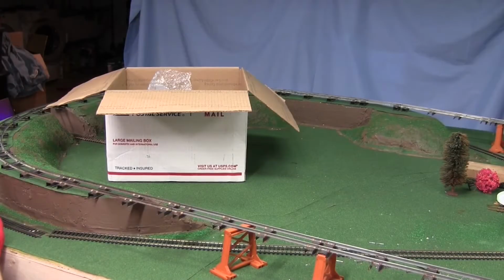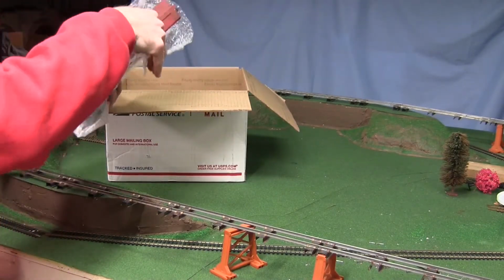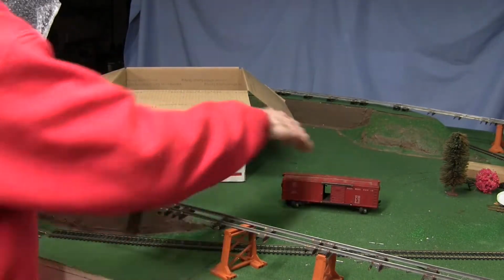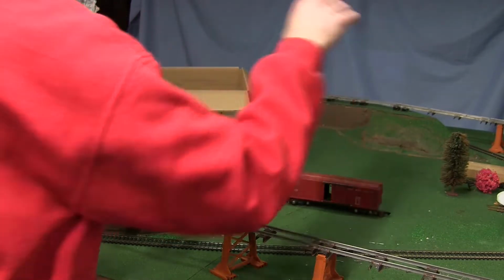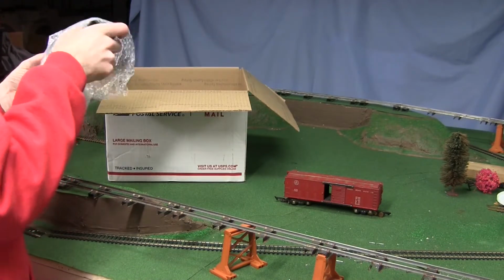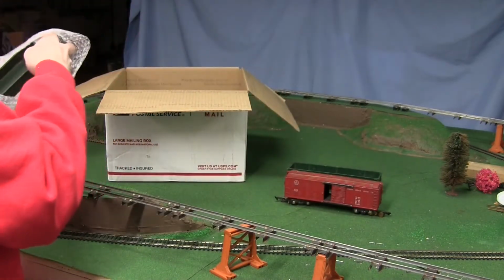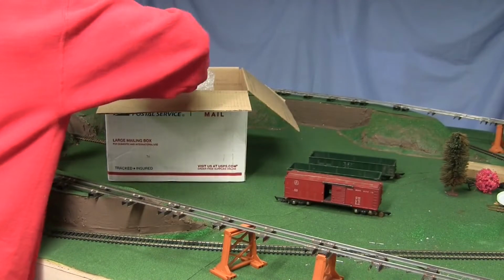First up is this USPS box. Let's see what awaits inside. Here's some American Flyer stuff in the box. This is a number 633 boxcar with the hook couplers. I'm going to open up all of this stuff and then explain what it is and move this giant box out of the way.